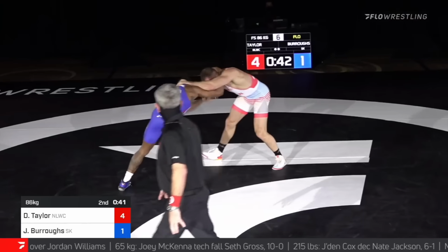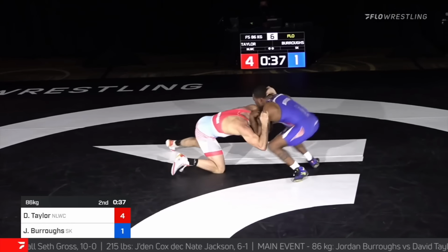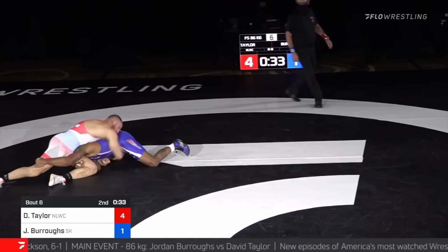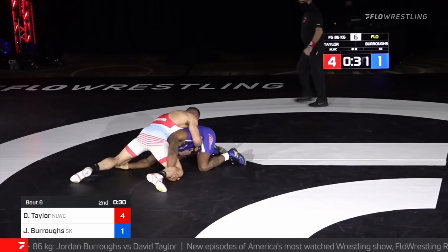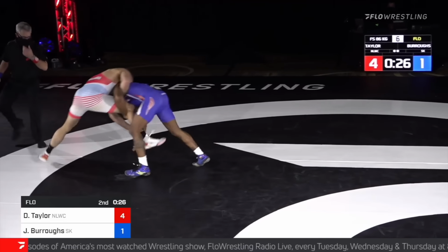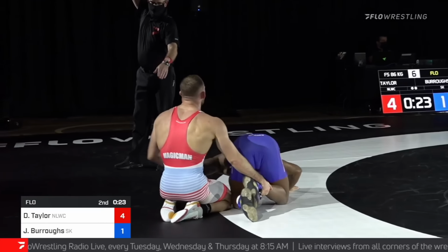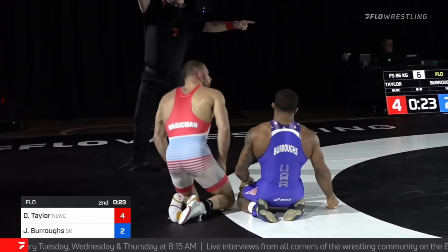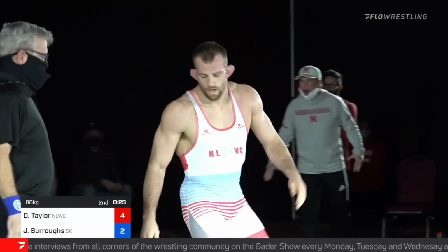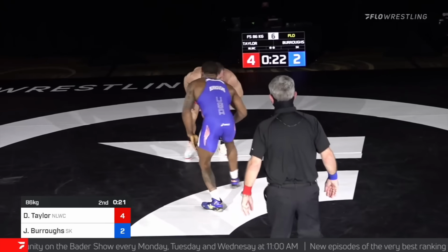Level change there from Jordan. David staying right at home. Sweep again, but David Taylor was ready for it. And Burroughs gets to the legs. He's kind of jammed up. He's underneath. He's got a hand on the left leg. 30 to go, and he's a takedown away with 23 seconds to go. This is thrilling. This is thrilling. So a takedown would put Jordan Burroughs in the lead. Can he get it?